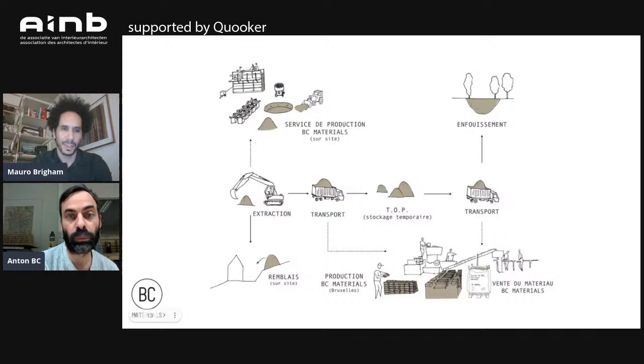So we have two examples of how we can work. We can work on the spot, as we did in Burundi, where you just produce on the construction site itself and you intervene in after the extraction. So we start to produce on the spot some of the building materials that is needed for the construction project itself. Or we can intervene in the transport, because all that earth obviously also has a transport cost in economics and in emissions. And so we intervene, for example, in Brussels, and we can use the earth to make a kind of stock and produce in Brussels, in our own production spot, the materials that can be used in everyday construction and everyday architecture.